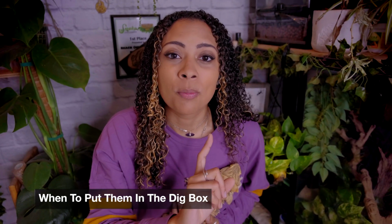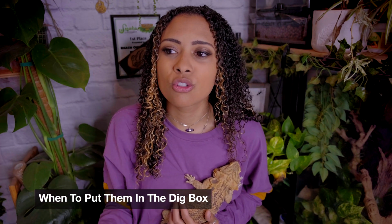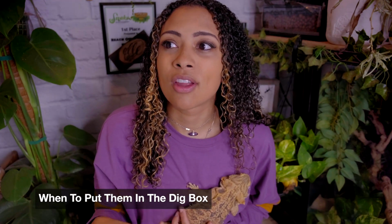The way that you know when to put them in there, if you are doing a dig box outside of their enclosure, is just when that digging starts, you know that it is almost time to put them in there. If they are frantically digging everywhere, you need to immediately put them in there. Just pay attention to when they are digging. They need to be put into the place where they can dig.